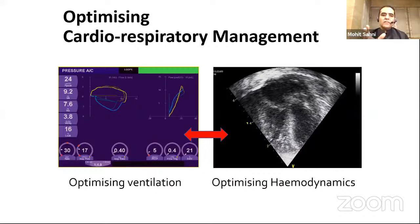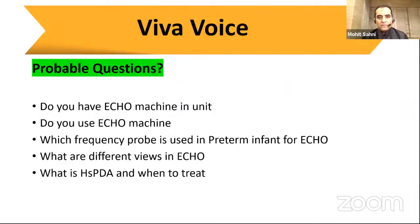As you ventilate the babies in your units even if you don't have ventilatory graphics, similarly you will treat the babies with shock even though you don't have functional echo. But what it does is optimize your hemodynamics, as ventilatory graphics optimize your ventilation. So this is just an add-on. So this was regarding the theory. We will talk about the principles and modes and views, but I tried to give you a skeletal overview, like a guideline, of under which headings and what all you can write in your theory exams.